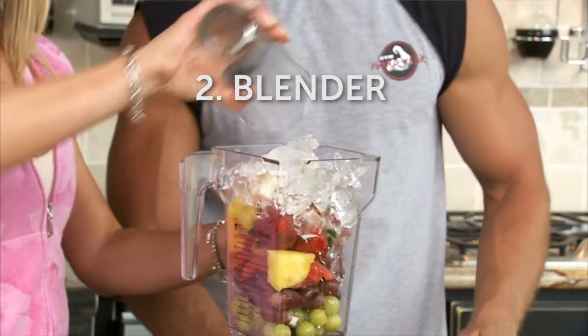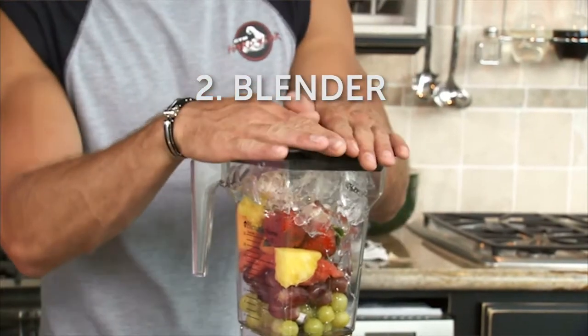The second item is a blender. Now, if you have psoriasis, you've probably been told that you need to eat a lot more fruits and vegetables. I personally eat everything in terms of fruit: apples, bananas, kiwis, strawberries, blackberries, avocados, you name it. And I also like to have a lot of vegetables too: kale, spinach, watercress.